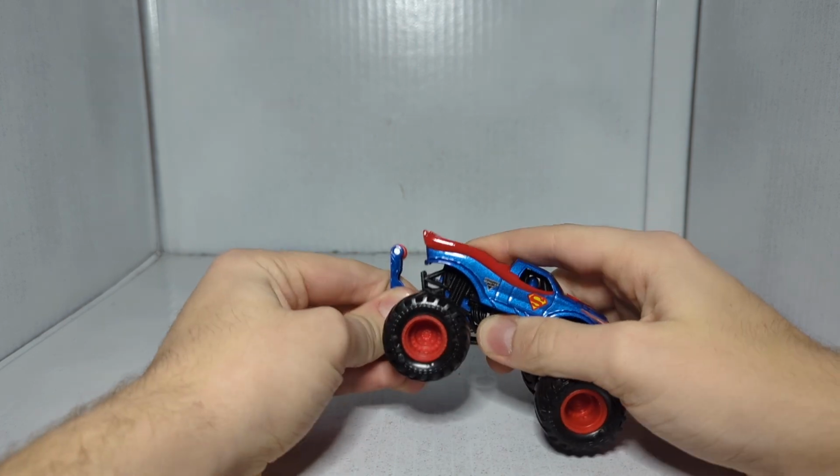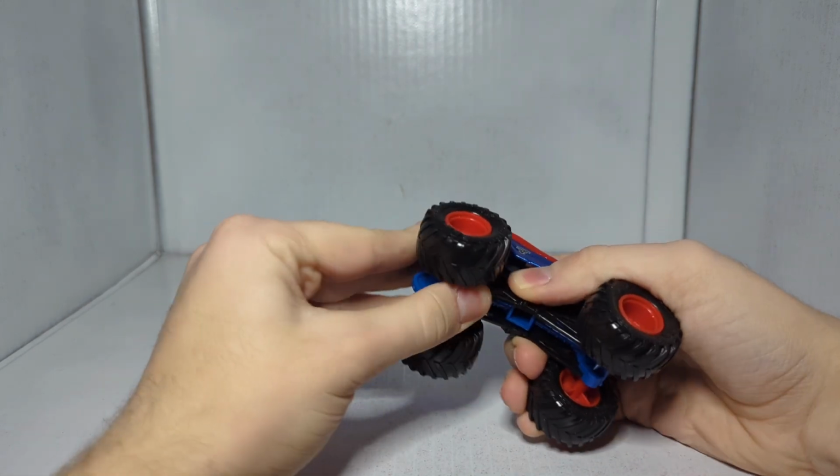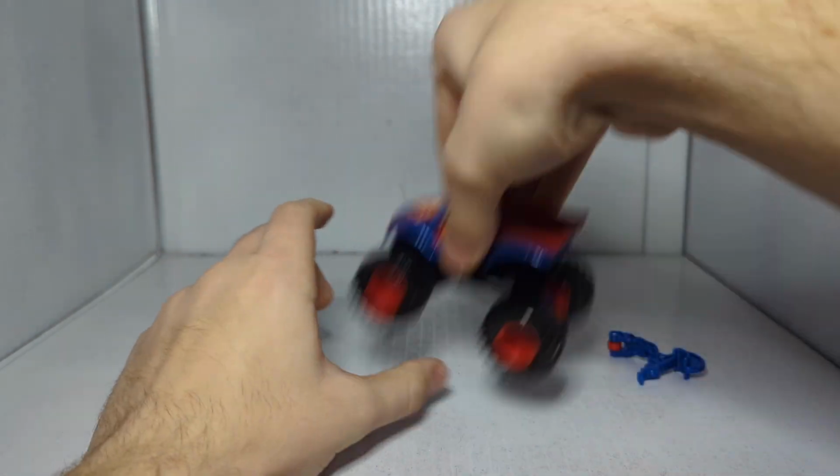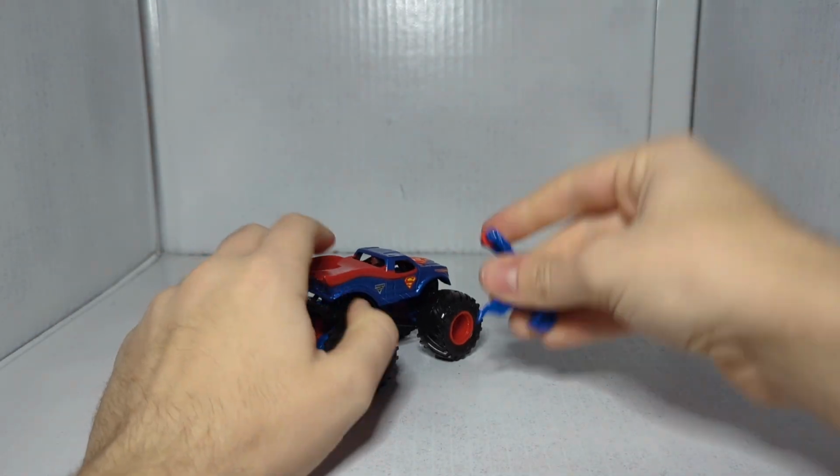Hi, welcome back to Solving Mysteries with David Weston. I am confused. Yeah, there we go. It's the wheelie bar that's doing that.